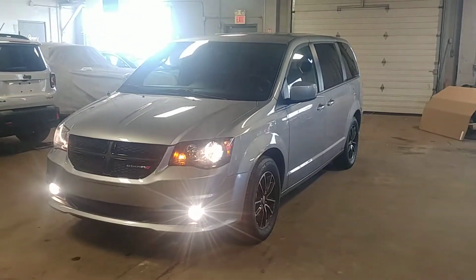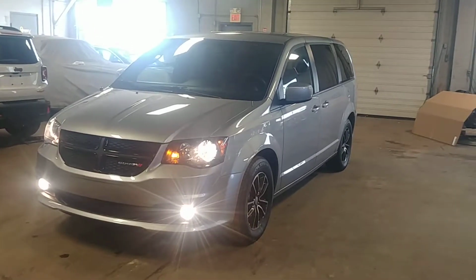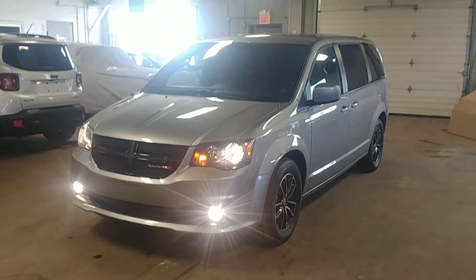Once again, 2018 Grand Caravan SE model with the 24,000 miles. Questions, concerns, don't hesitate to ask. Thank you and happy bidding.